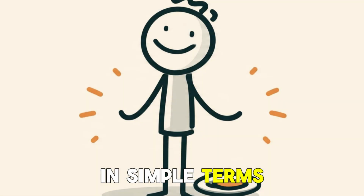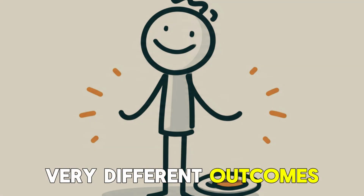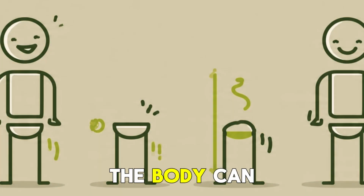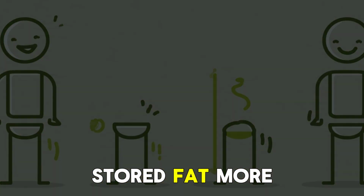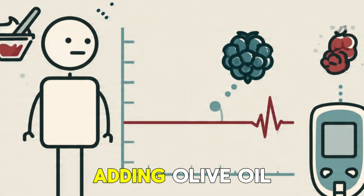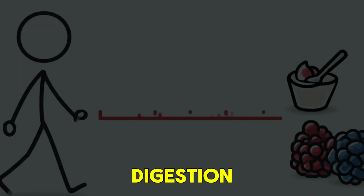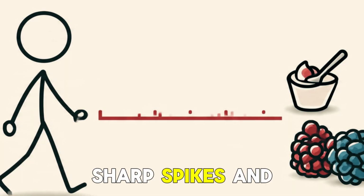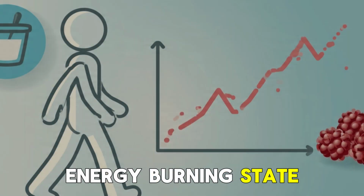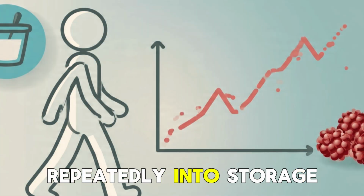In simple terms, the same meal can lead to very different outcomes depending on how insulin behaves. When insulin stays stable, the body can finally tap into stored fat more easily, especially stubborn fat around the lower abdomen. Adding olive oil here further slows digestion. That helps prevent sharp spikes and crashes in blood sugar, keeping the body in a more steady energy-burning state instead of switching repeatedly into storage mode.